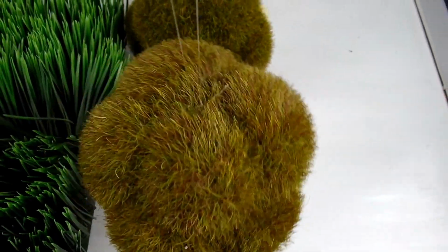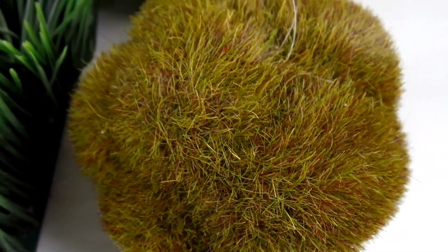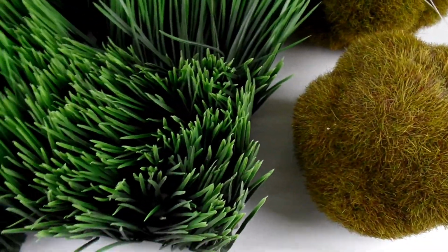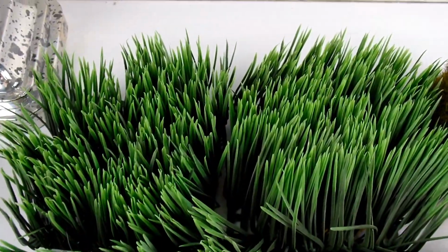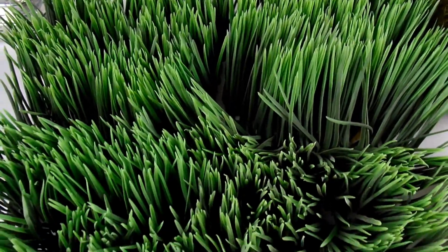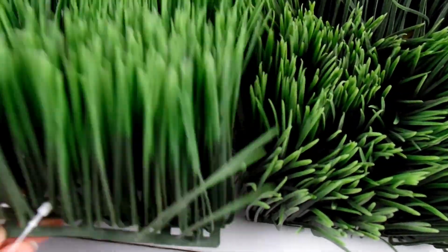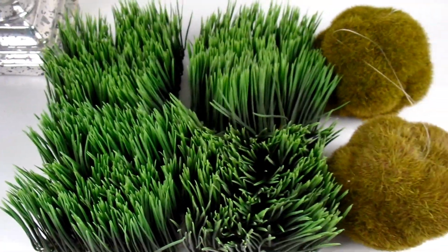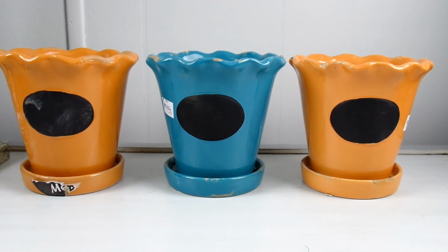Then I found these two green orb ball things, and they were $2 for two of them, so a dollar each. And then I also found all this green fake grass, and I believe it was just $2 for all of that, so that'll be nice for some crafts and to add some green into my decor, even though I don't need any more in it.